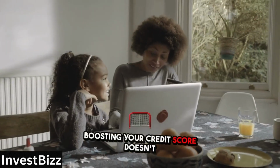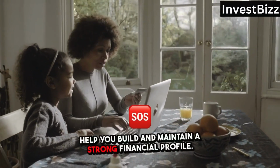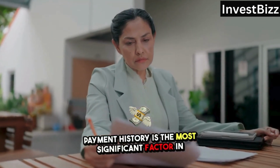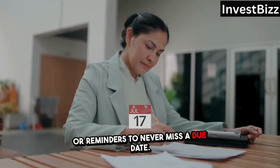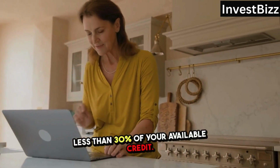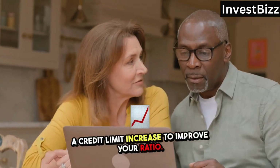Boosting your credit score doesn't have to be complicated. Here's a quick recap of the best credit hacks to help you build and maintain a strong financial profile. First, always pay your bills on time. Payment history is the most significant factor in your credit score, so set up automatic payments or reminders to never miss a due date. Second, keep your credit utilization low by using less than 30% of your available credit. If possible, pay off balances early or request a credit limit increase to improve your ratio.